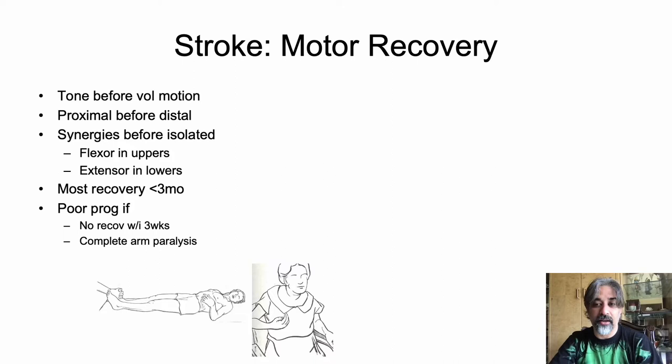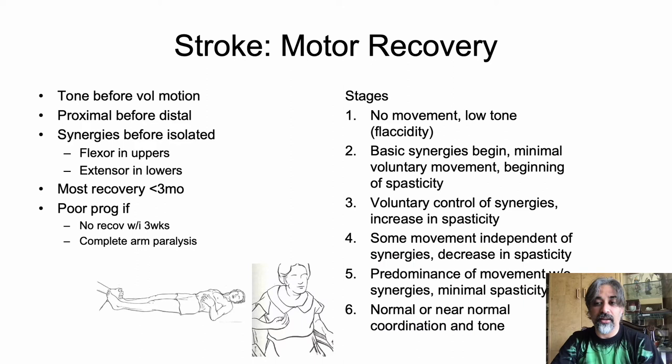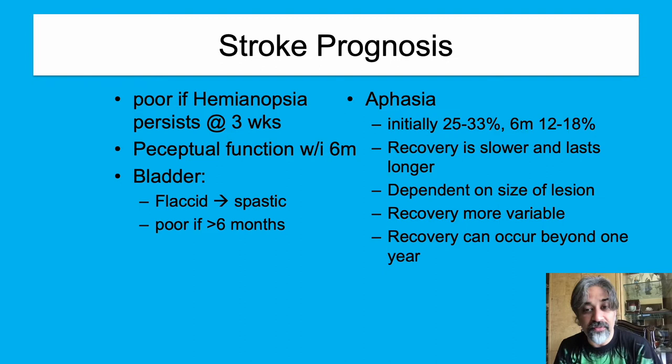Most of the motor recovery occurs in the first 3 months, and there are accepted and very well delineated stages that require adapting. The proximal muscles improve first with increased tone before volitional motion, and it is synergistic before isolated movements can come back. Generally and overall, if the vision, bladder, or communication deficits don't recover within a month, you can expect slower overall recovery and deficits lasting longer. Bigger lesions may be worse than smaller ones, and 90% of stroke survivors will have some neurodeficit, but most will regain functional independence, while up to a third may be permanently disabled.